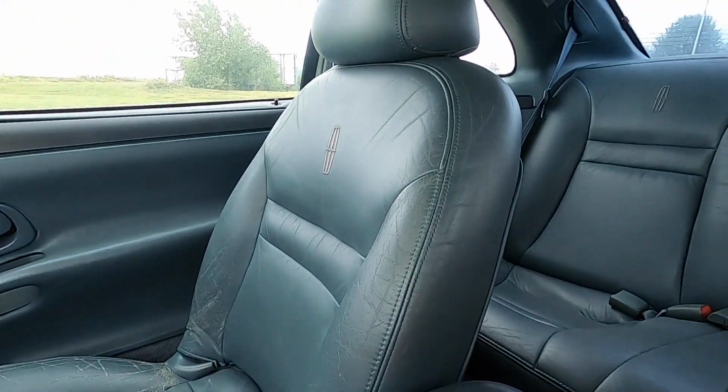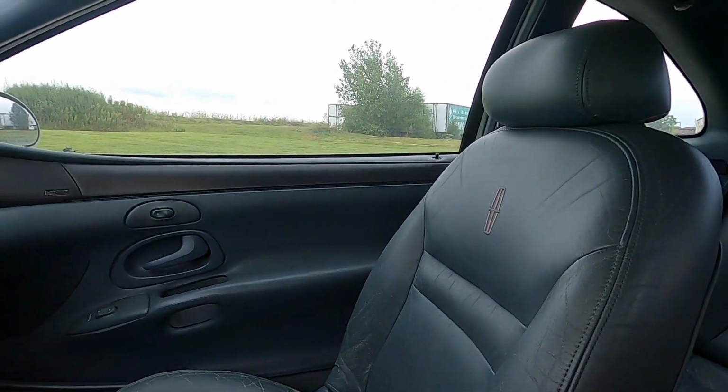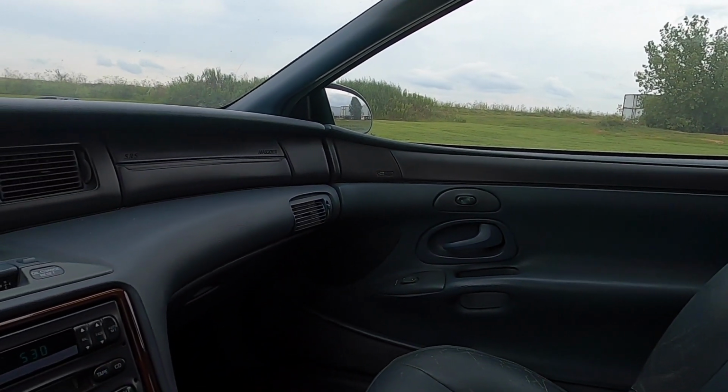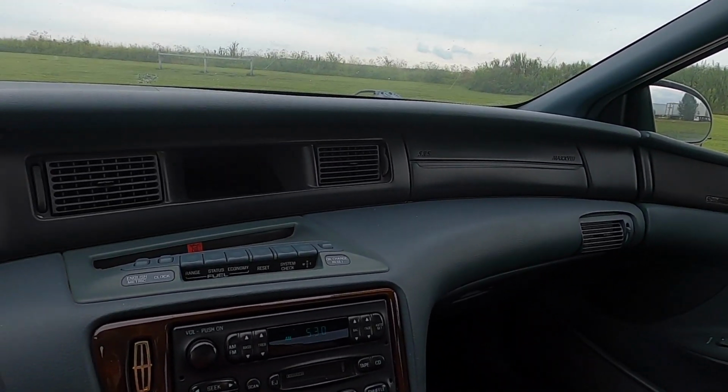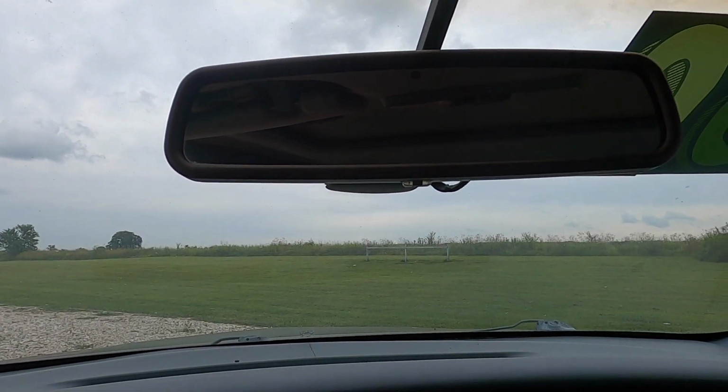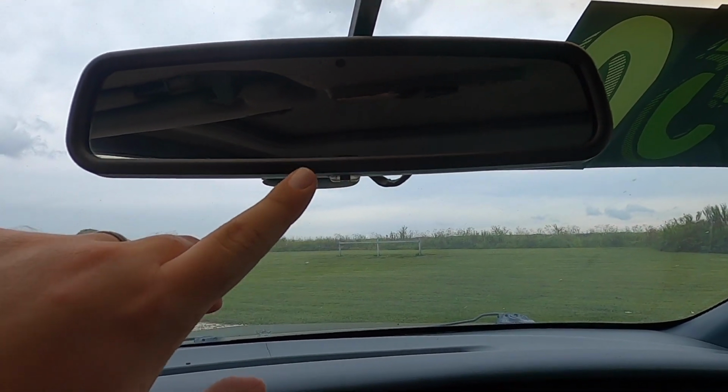Overall, the interior of this car is actually in really nice shape. It does have some issues, but I really like the interiors of these Mark VIIIs. I love the swooping dash. Very high tech, very futuristic style for the era. Our mirror is automatic dimming.